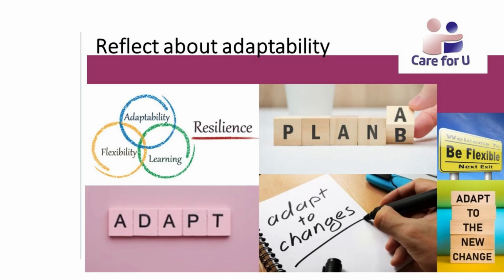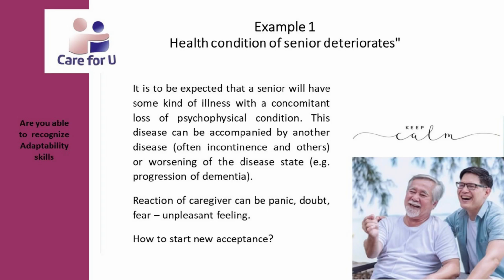Now let us reflect on adaptability through 2 examples. The first example is how to react if the health condition of seniors starts worsening. A senior is expected to have some kind of illness with a concomitant loss of psychophysical condition. This disease can be accompanied by another disease, often incontinence and others, or a worsening disease state, e.g. progression of dementia. The caregiver's reaction can be panic, doubt, fear, unpleasant feelings.